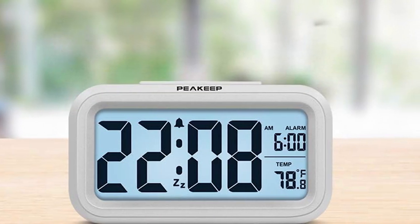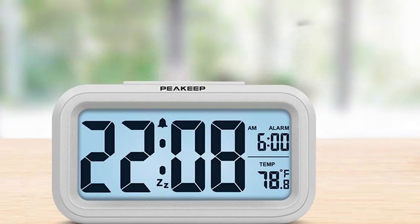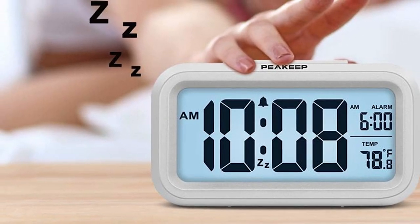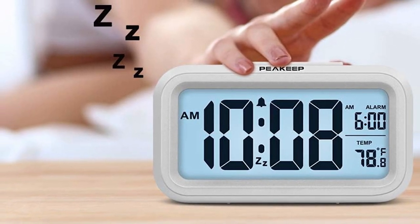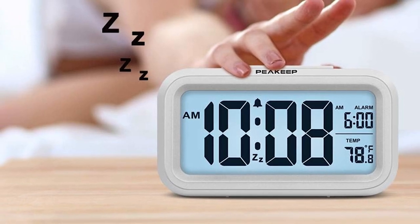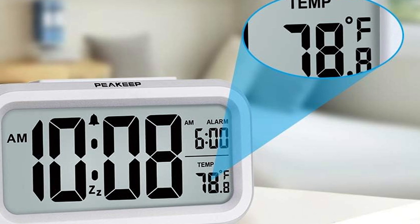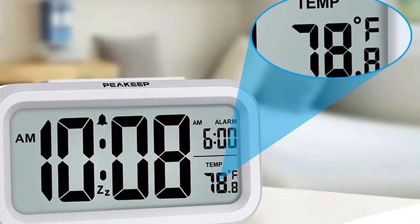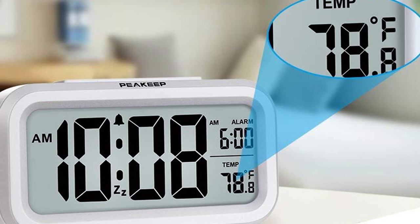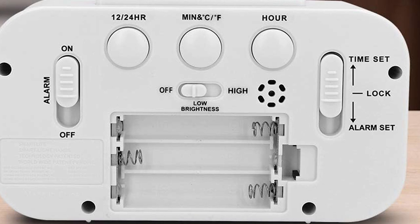With its crystal-clear LED display, you can easily check the time at a glance, but what sets this clock apart is its temperature display. This feature provides you with real-time information on the room's temperature, helping you stay comfortable in any weather. The clock is powered by batteries, eliminating the need for an unsightly cord on your bedside table. It's a perfect choice for bedrooms, offices, or even as a travel companion. The simple design and compact size ensure it won't clutter your space, and the alarm function ensures you'll never miss an important appointment.